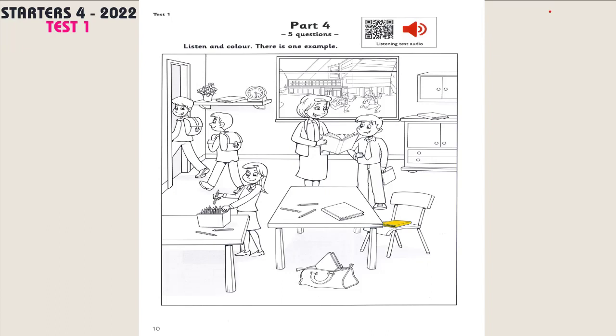5. The teacher's got a book too. Yes. She's showing it to that boy. Yes, she is. Can you color that book brown? Okay. Look. Do you like the picture now? It's fantastic.